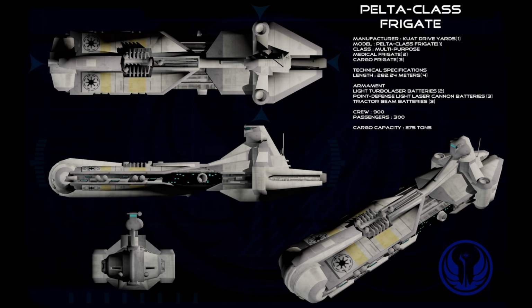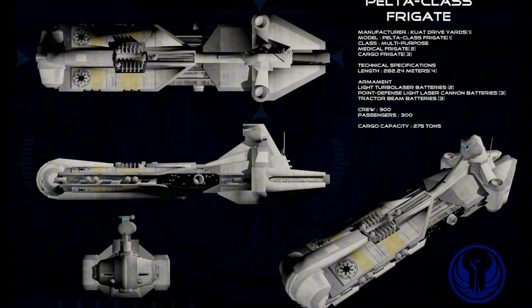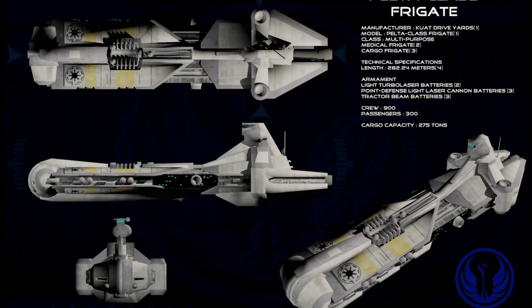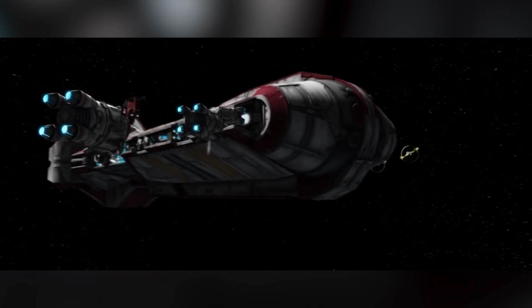The defense package is smarter than flashy: heavy armor plating, strong deflectors, 2 light turbo laser batteries, 3-point defense light laser cannon batteries, and 3 tractor beam projector batteries. It's also loaded with practical survival thinking, including around 16 escape pods, which is the kind of detail that makes you trust a ship on day 200 when everything is tired.